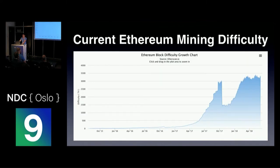So this is the current Ethereum mining difficulty. If you look at January 17 onwards, it has been increasing steadily. And you might be wondering what happened in September or October. That is what we call a hard fork, where the Ethereum developers decide to change some of the rules, and therefore the mining difficulty dropped significantly. But from October onwards, it went up steadily, and as of now, if you can see, the mining difficulty is pretty high.